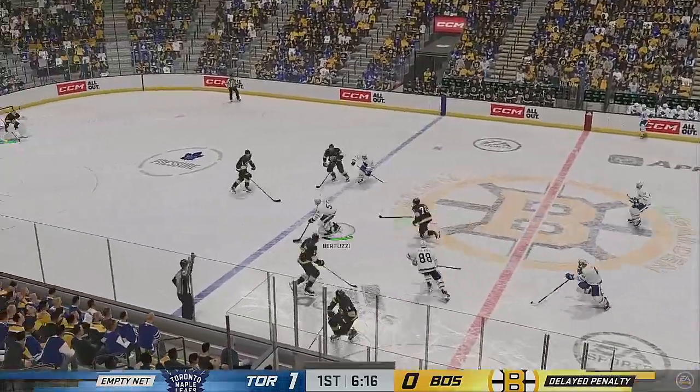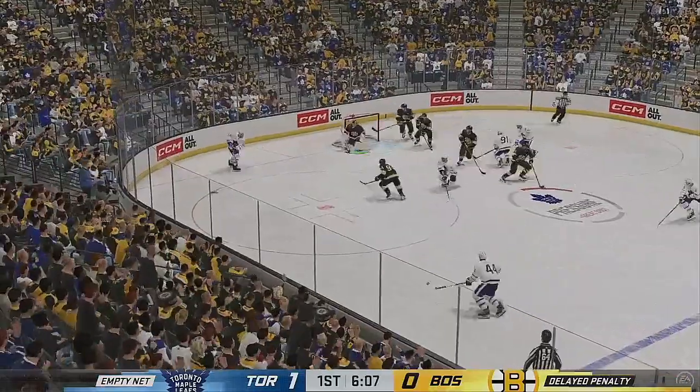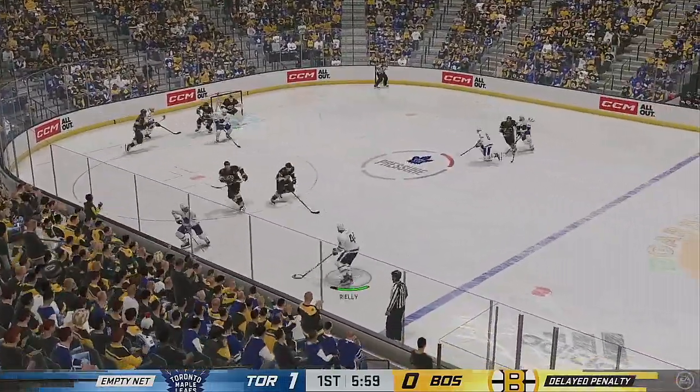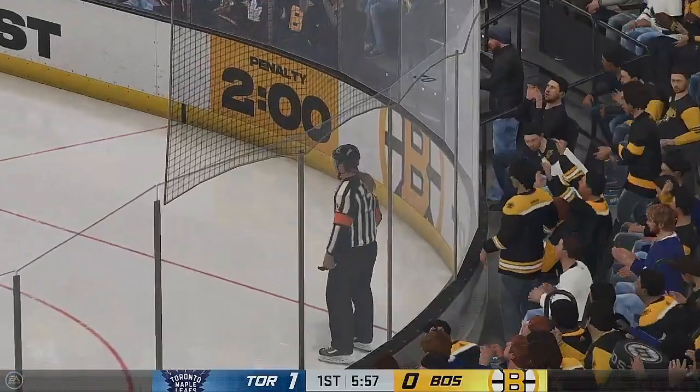Boston's been getting closer to the net and getting better looks. That one goes off the pipe, but this game is close. They can get another one, they can get right back in it. What a stop right there. Slides the puck over. Fires away. We got a stoppage, let's get the call.